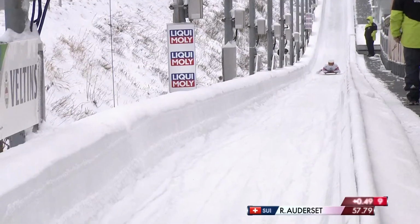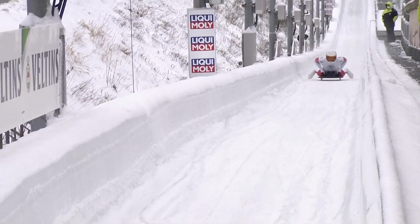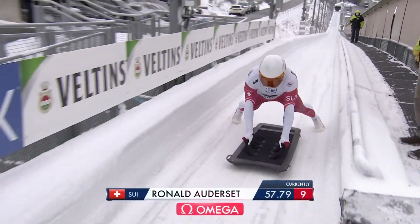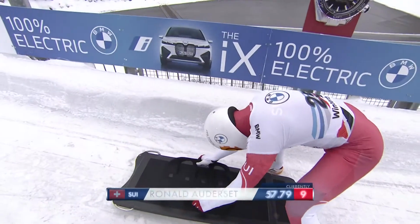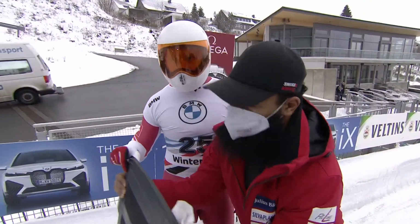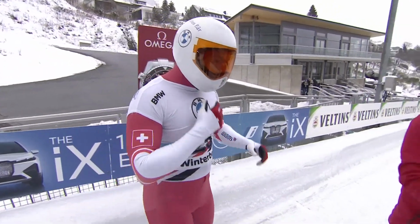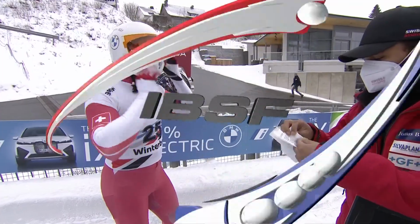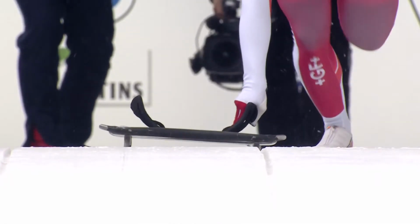There you go. Great. 100th behind Alexander Gassner. That is a phenomenal run. Yeah. Don't beat up the sled. It just helped you out. 17th, his previous best here. 9th in the first heat. Wow, Ronnie. Wow. Oh, yeah.